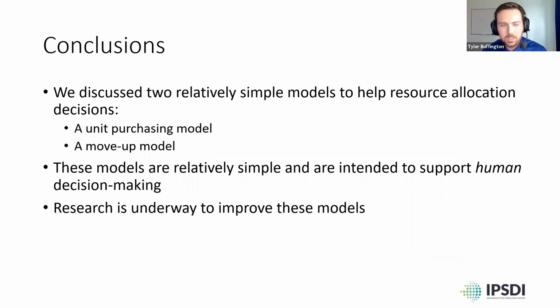So conclusions for the whole presentation: we discussed 2 relatively simple models that can help with resource allocation decisions, a unit purchasing model and a move up model. Again, they're relatively simple. They're not meant to replace human judgment. In a lot of ways they're kind of naive, and they are no substitute for somebody who has a lot of experience, especially within a certain department, but they're just meant to provide quantitative information to support human decision making. And there is research underway to continue improving these models.